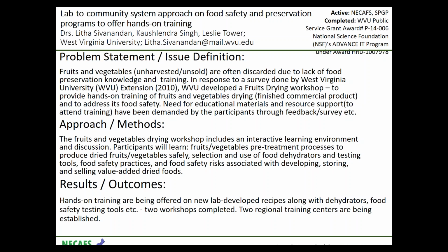And why is it important? We explained that another problem we face is, even though we tell them water activity or moisture analysis is important, farmers do not understand it very much. So this project particularly focuses on developing more videos and animations on why that testing is important, and why food safety is important in this food processing method. That's another step here.